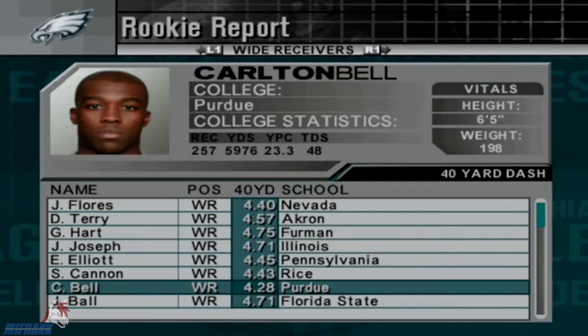I was going through the menus just to figure out how to maneuver through this, because I'm so very, very new to this. And I found the rookie report. I was like, okay, can this show me the upcoming rookies in the draft? And it does. And I found this beast.